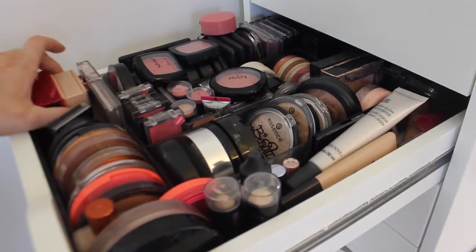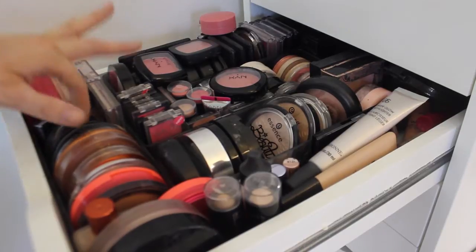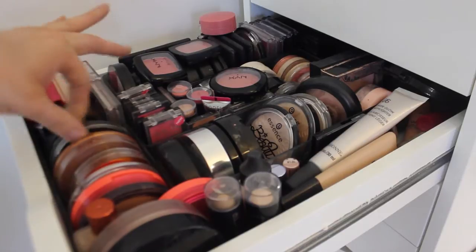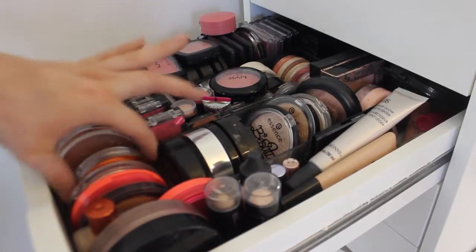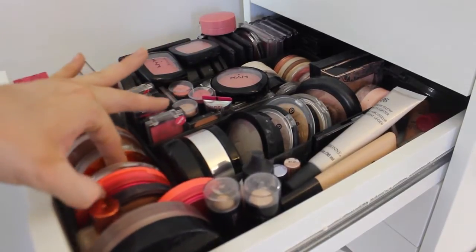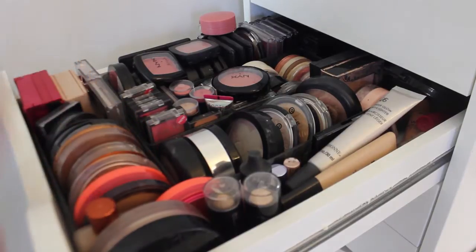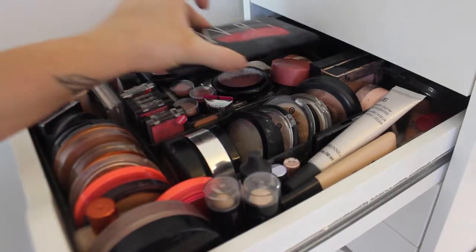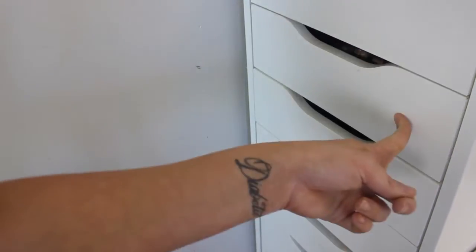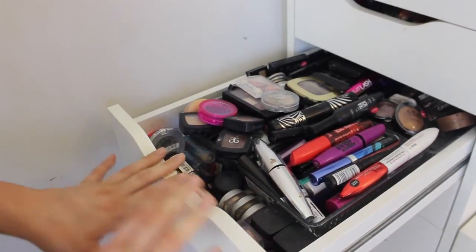Actually, there's a couple of blushes here that wouldn't fit in there. So we've got a couple of extra blushes, but you've got ones by Bo Beauty, some Essence, Rimmel, some L'Oreal, Essence, another Australis one that, oh, I used to love this bronzer so much, it's not even funny. But that is pretty much it for all of my blushes, bronzers, highlighters, everything. It's kind of insane.